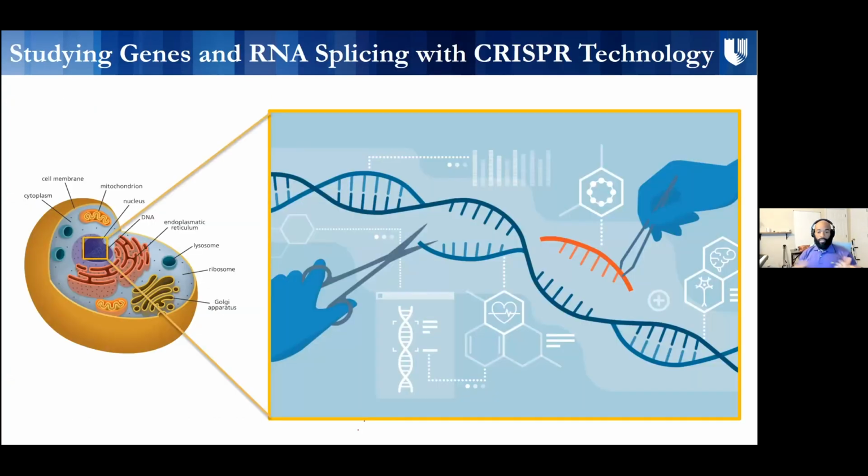One of the ways that we can manipulate cells in the lab is through a process known as CRISPR. This is a very interesting and cool process, and the discoverers of this process recently won a Nobel Prize for their work on it. What it enables us scientists to do is take cells in the lab. So this is a cartoon illustration of a cell. We're able to open up and look at the DNA, or actually open up and modify the DNA.